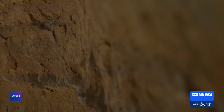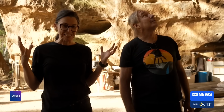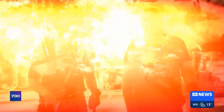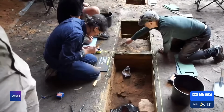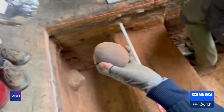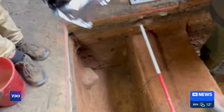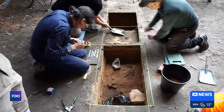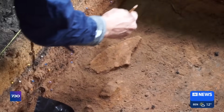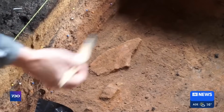It's a phenomenal cave, and you can absolutely see why people have been drawn to this space for tens of thousands of years. But what makes it really significant archaeologically is actually what's beneath our feet. It just connects you directly with the people who were here before. During 3 digs at Dargan Shelter, archaeologists excavated 693 ancient artefacts and cultural objects.